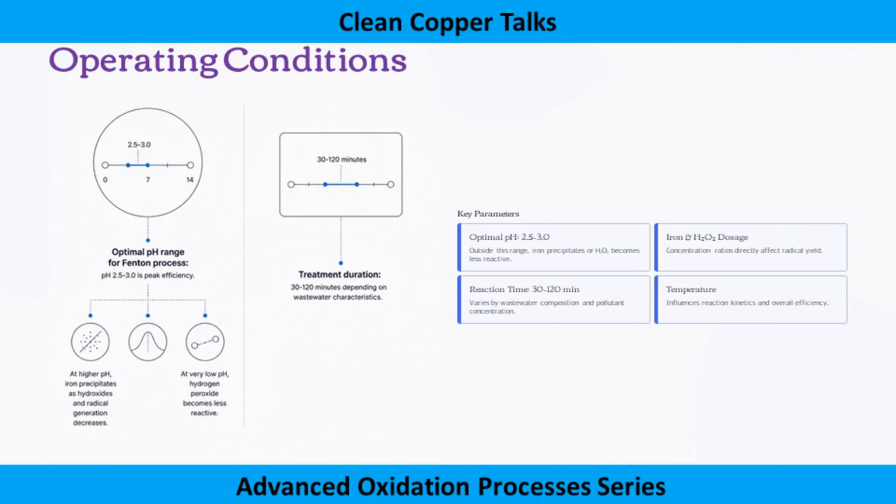Another important parameter is the dosage ratio between iron and hydrogen peroxide. Too little hydrogen peroxide means insufficient radical production.